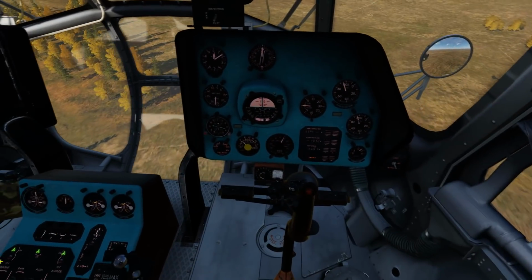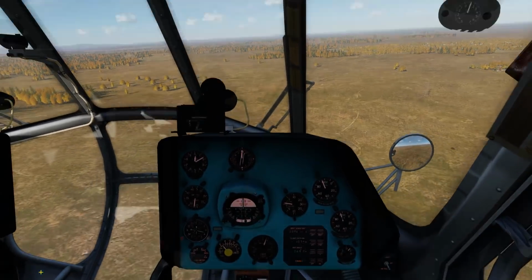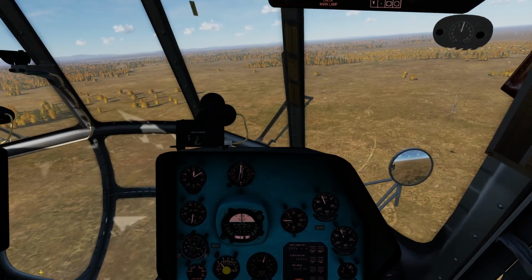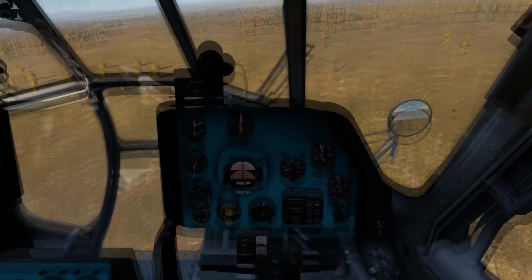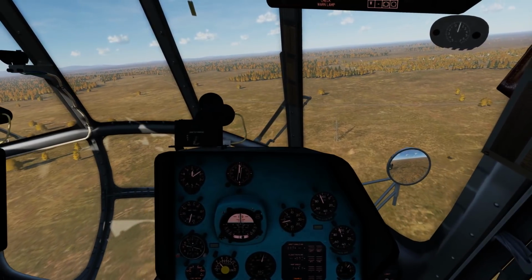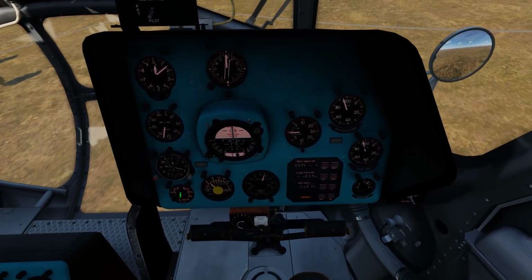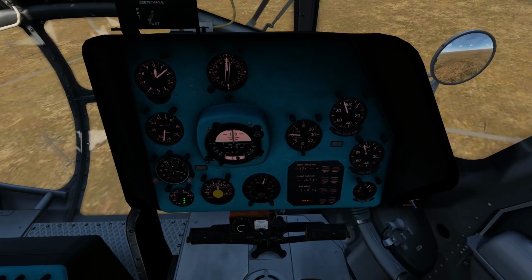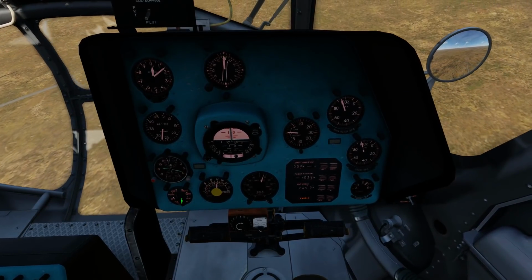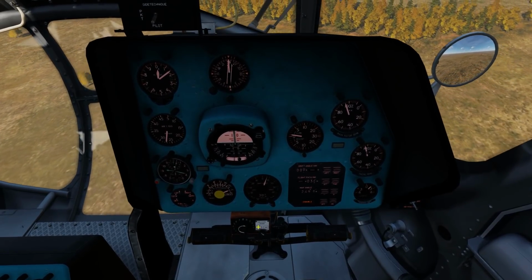It's actually come down quite quick now. It's marginal back to the right. Let the autopilot do the flying because that's what it's there for. Fuel quite a lot.